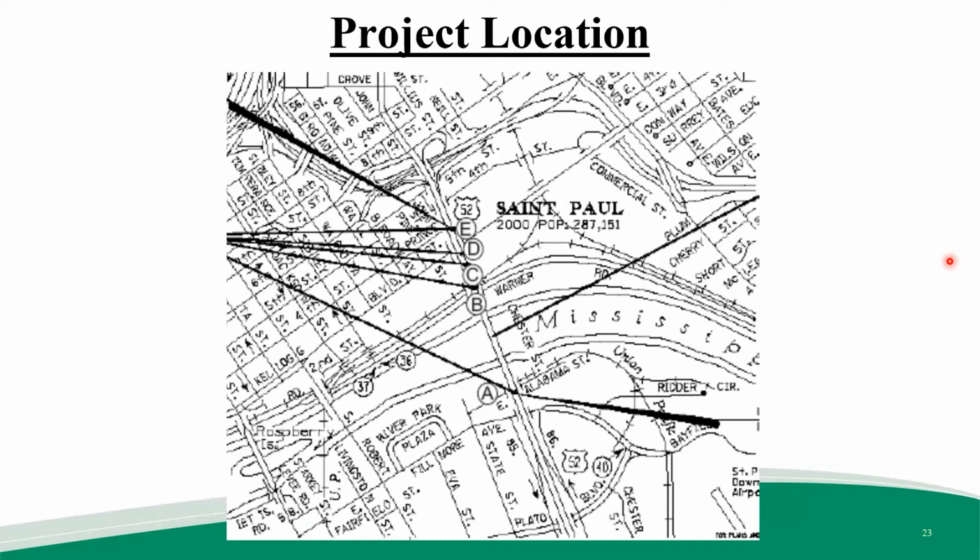In terms of project location, this probably doesn't mean a lot to a lot of folks. This is St. Paul, Minnesota. Here's the Mississippi River. We had multiple test sites. The sites north of the river included a limited number of piles, maybe just 2 or 3 piles at each location, and no static load testing was performed up here. We're going to focus on site A down here, south of the river. That's where our test program took place.